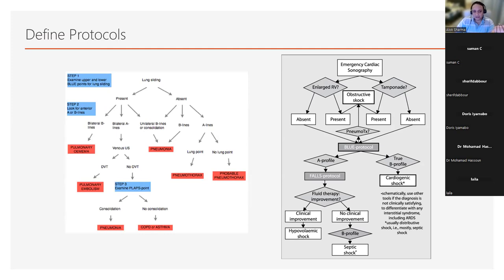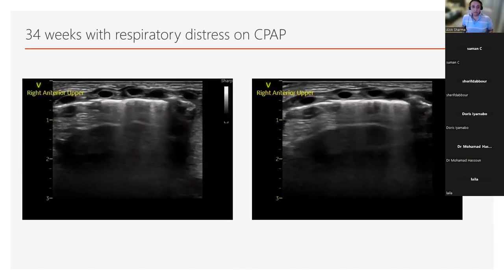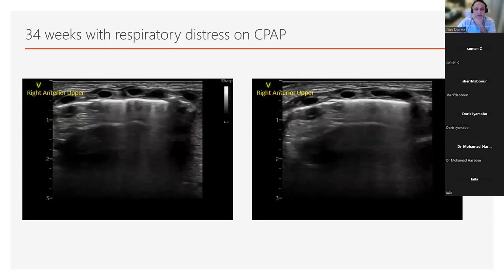And again, if you want to adapt these protocols to your local standards and your local clinical diagnosis, you probably need to have an element of peer review. We'll talk about the SAFE and the SAFER R protocol, but I would like to end, first of all, by going through a case to try and emphasize why a guideline is so important.